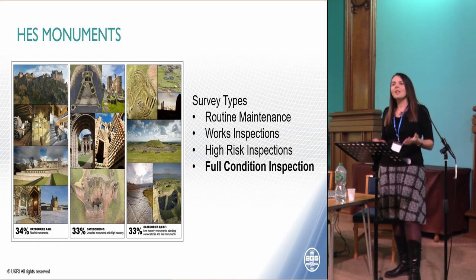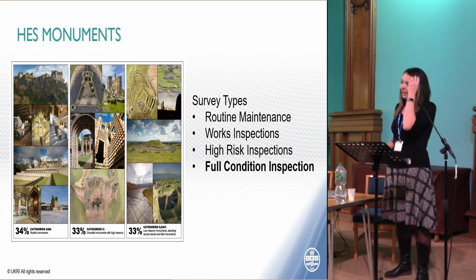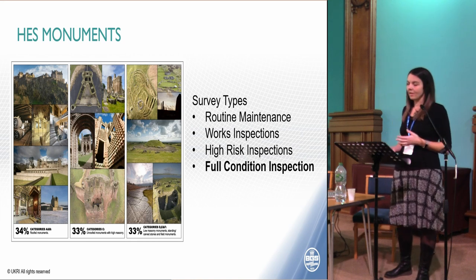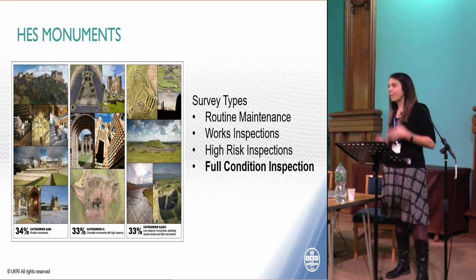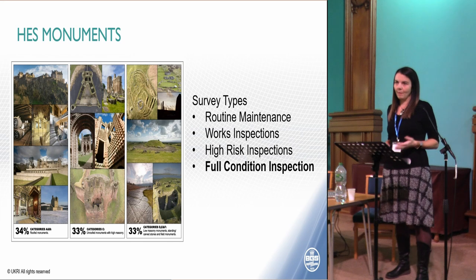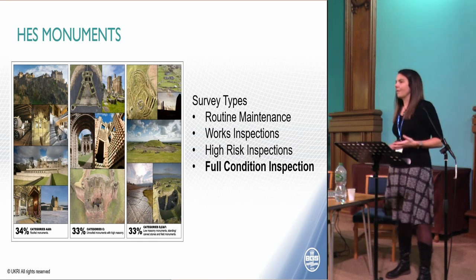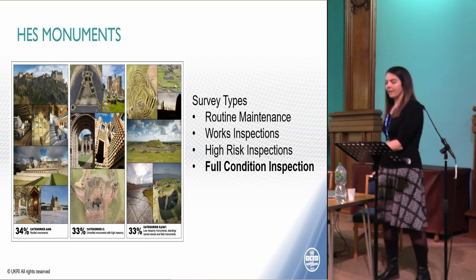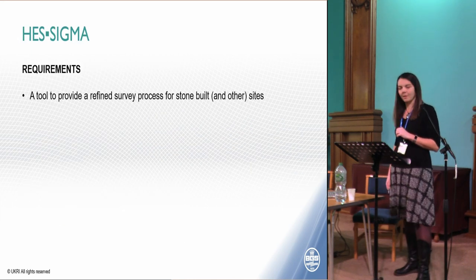And there are many different survey types that Historic Environment Scotland have. So they do routine maintenance surveys, they do works inspections, they do high risk inspections, so if something's happened or they think something's about to happen, then they need to do inspections of it. And they also do full condition inspections. So there's a wide range of inspections, there's also a wide range of monuments that they have to deal with. So they need to have a system that's actually going to be able to deal with all of those.